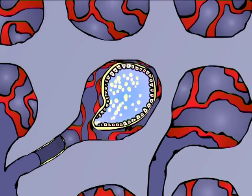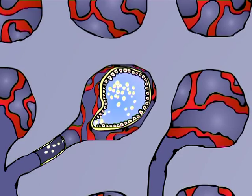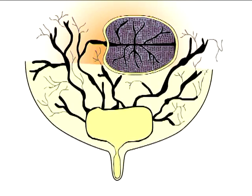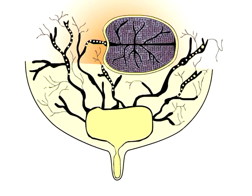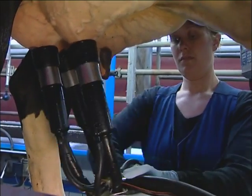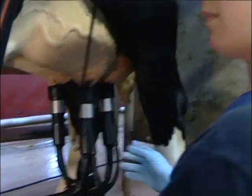In addition to the time spent on cleanup and this first expulsion, the cow needs a bit more time for the let-down reflex to activate lactation. The time elapsing between the first teat contact and attaching the cluster should be at least 1 minute.